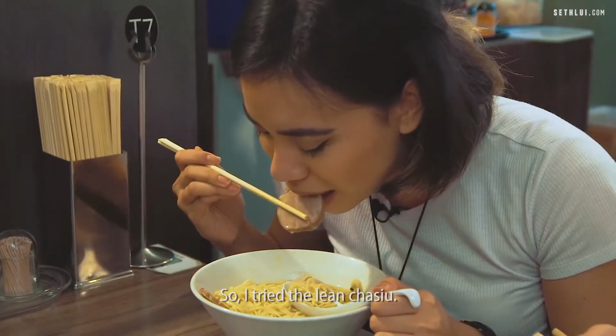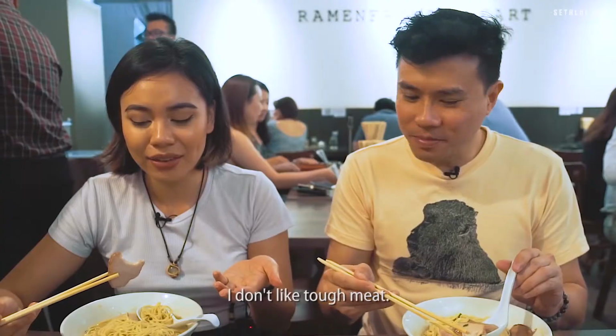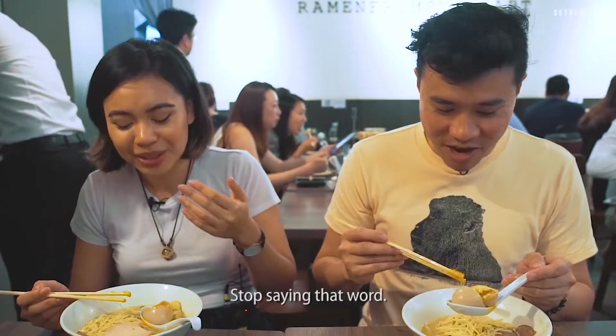So I tried the lean char siu. Yeah. And I'm not feeling it. I don't like tough meat. Don't like the meat hard. I like the egg. It's seasoned really well. You can see the marinade is penetrated a lot more.